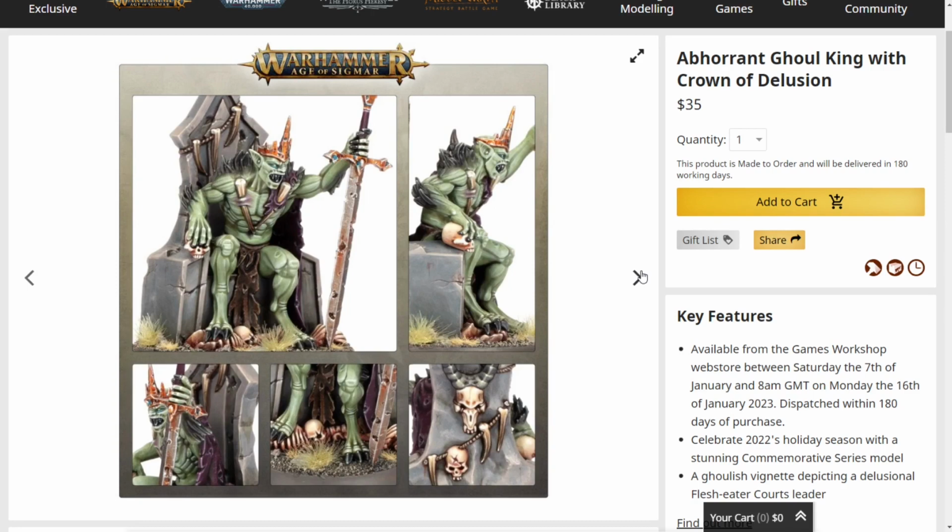So overall, pretty cool. I do like the commemorative series models. This one is pretty neat. I could see this being pretty popular. And because it is a limited model, I'm sure it'll hold its value pretty well also.